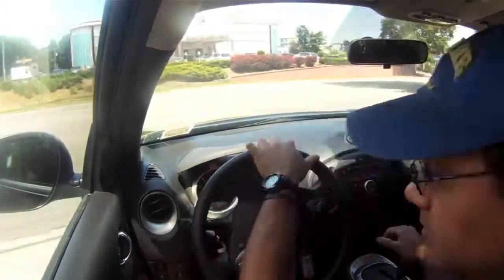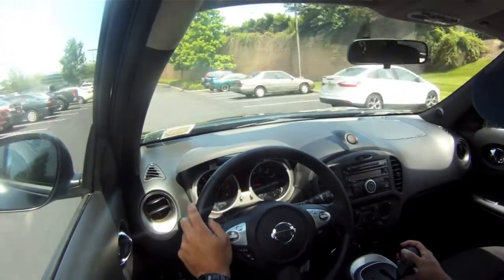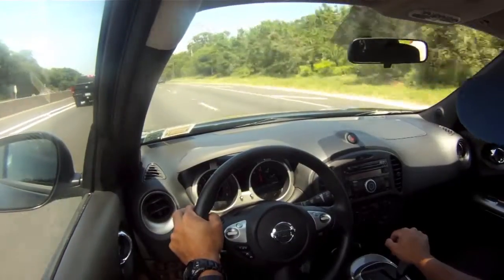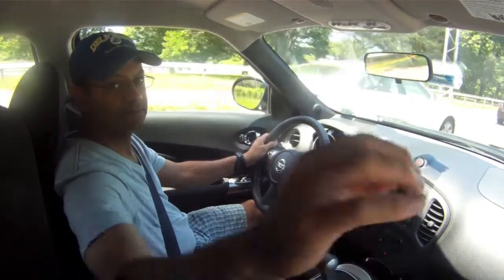All right, so now I'm going to talk about what ultimately is most important, the driving experience. Now, this is where the Juke shines. It's quick, it's nimble, it's responsive, it's fun to drive. You've got a slightly elevated view of the road. It's got a cat-like stance, nice big bug eyes. It's really peppy and perky in and around town. It's solid when you get out on the highway. It's whimsical, it's fun, it's unique.